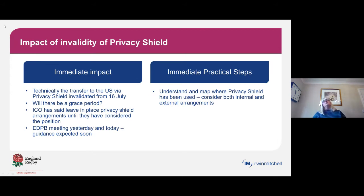The other thing that I will just say as well is that there was some confusion happening after this decision as to whether or not the invalidation of Privacy Shield only applied to the US, or whether it also invalidated export to other jurisdictions. As I said at the outset, Privacy Shield only validates export to the US, so it's not going to change the position if you're exporting to India or any other jurisdiction that's not the US.